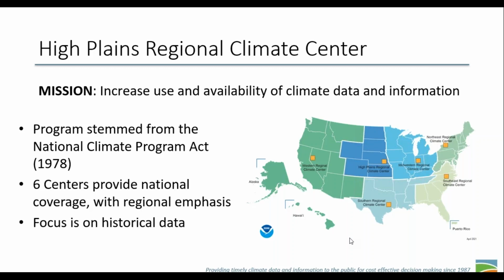And at our center, everything we do is driven by our mission. You can see that there. And that's to increase the use and availability of climate data and information. And we accomplish that in several different ways. So first, we provide climate services. We develop climate data and information products. We engage our partners and stakeholders. And we also meet our regional needs by supporting and participating in applied research. And so everything I'm going to talk about today is very much mission-driven. This is at the heart of everything we do.